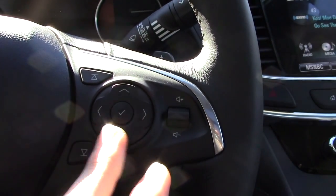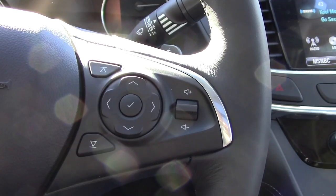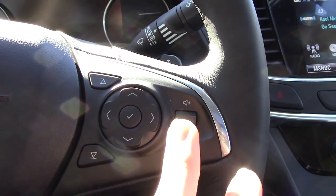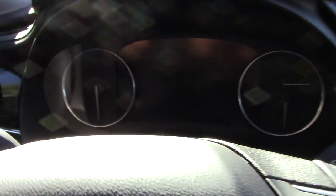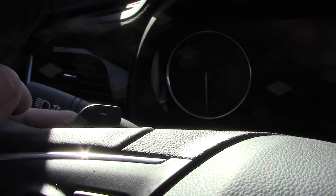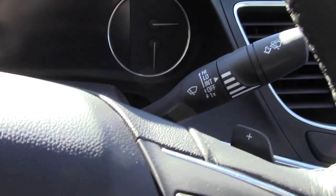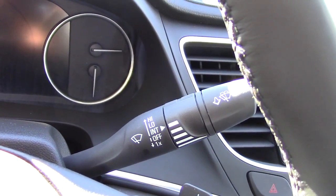Then you also have this button here, which will change between the menus on your LCD display up there on your speedometer. And you also have a plus and minus for your audio volume. So behind the steering wheel, you have your high beams and your blinker controls as well. And you also have paddle shifters back here, so that's pretty cool. Plus and minus right there. And over here you also have your wiper controls.